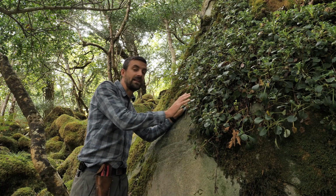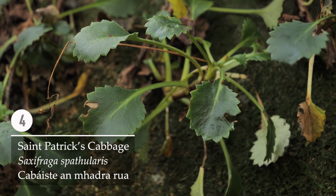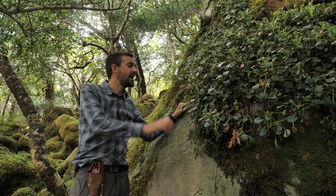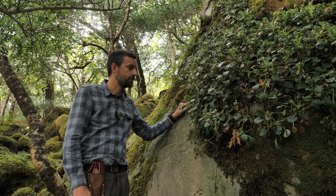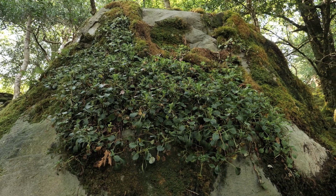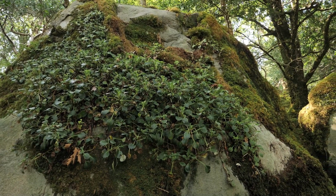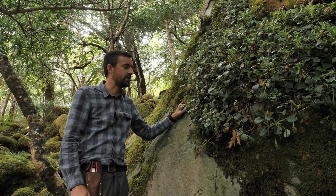This species of plant here goes by the common name of the St. Patrick's cabbage, but it's not actually a cabbage at all. In fact, it's quite distantly related and a second species of the genus Saxifraga. This species of Saxifraga is also an indicator of the Atlantic rainforest, and it's found in Atlantic rainforests in Ireland and also on the Iberian Peninsula.